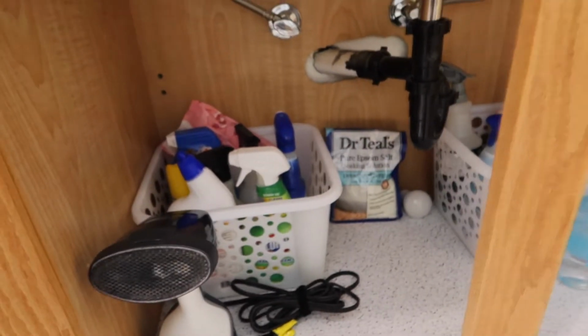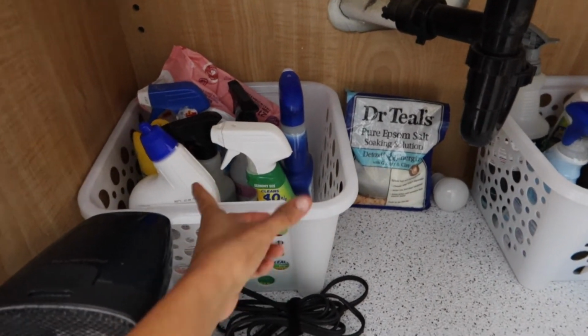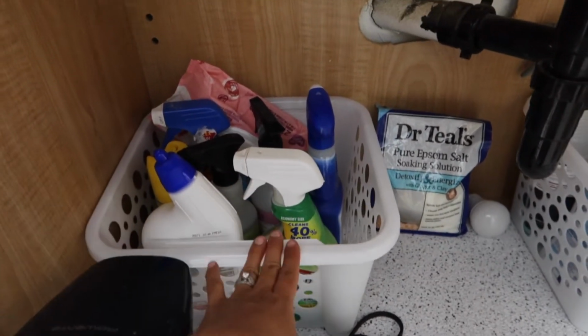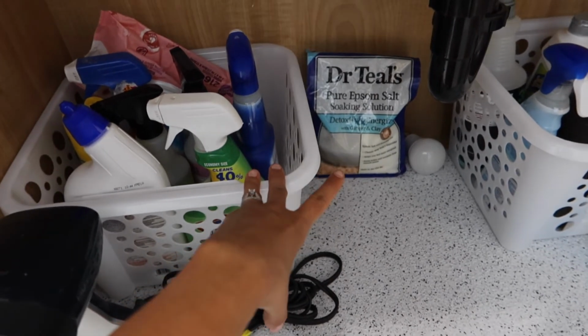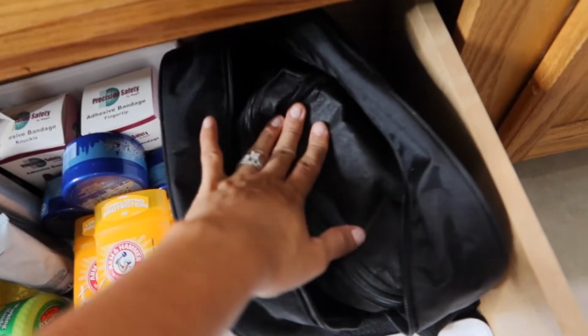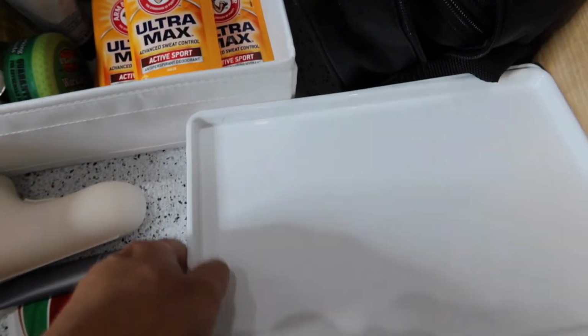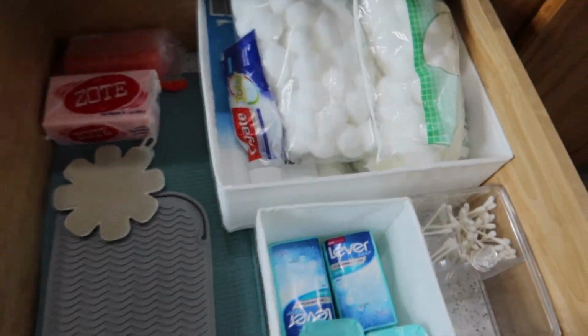I was also able to organize my husband's cabinet super nicely. I got these plastic bins from the Dollar Tree, I think, and I just put all of the cleaning supplies in there, some Epsom salt in the back, some miscellaneous things that we needed in the bathroom, and I just love the way it turned out. And then this drawer down here obviously really needed to be organized. I ended up putting some travel bags in there and some little odds and ends that didn't fit in the boxes. And then I also love the way this one turned out.